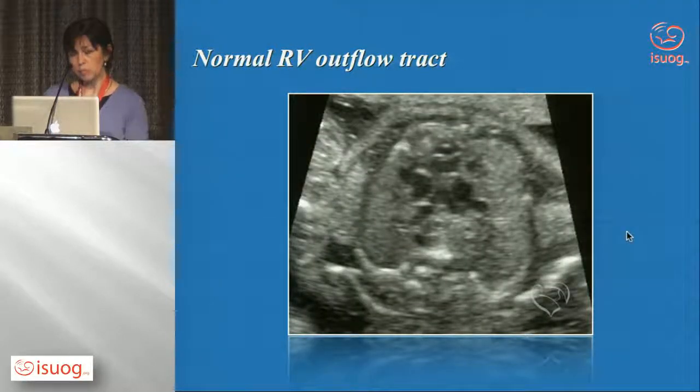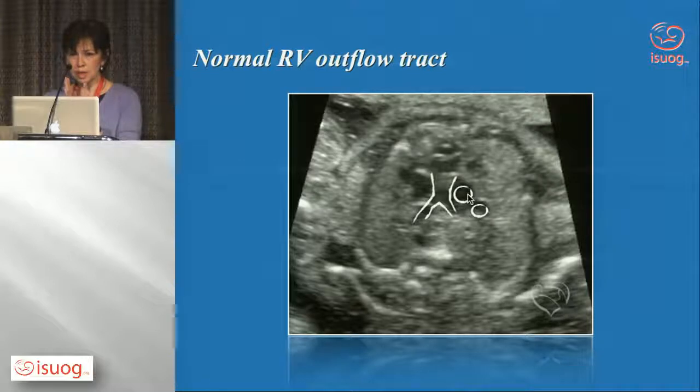So this is moving from the left ventricular outflow tract into the right ventricular outflow tract to show your pulmonary artery and the bifurcation. You can see that you're already seeing here a little bit of your 3-vessel view. So you can't really stop and say this is one, this is another one. They are merged together, particularly the right ventricular outflow tract, the 3-vessel and the 3-vessel trachea view. They come one after the other sequentially.